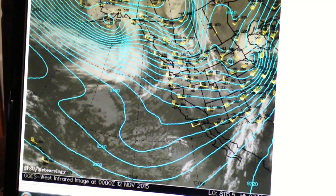And by Sunday, they're predicting some rain. I'll have to see that to believe it. But that is a few days off. We're at Wednesday right now. A few things could happen. It's hard to determine that far out these days what's going to happen.